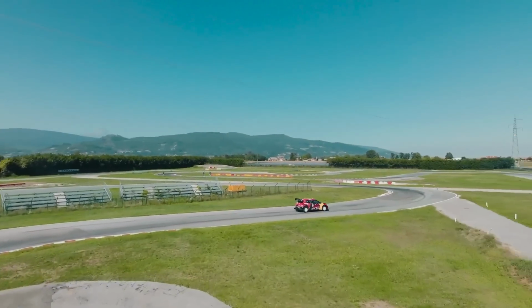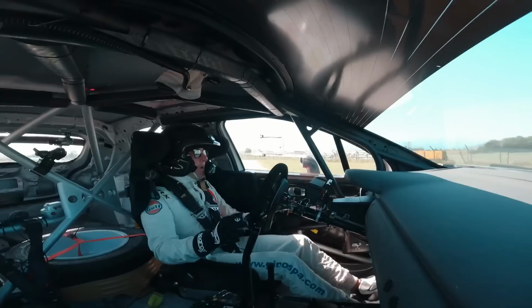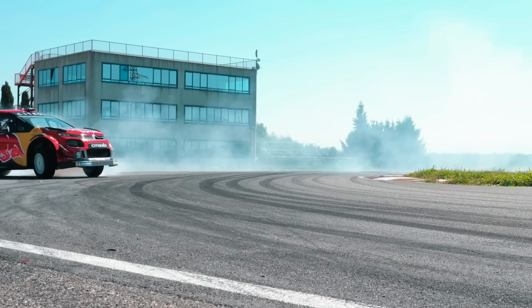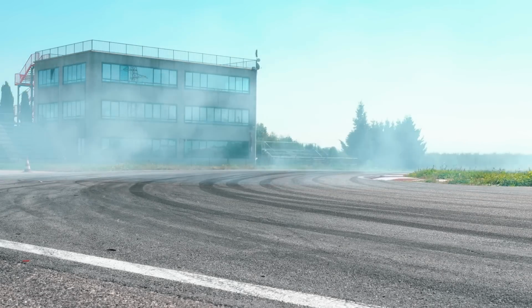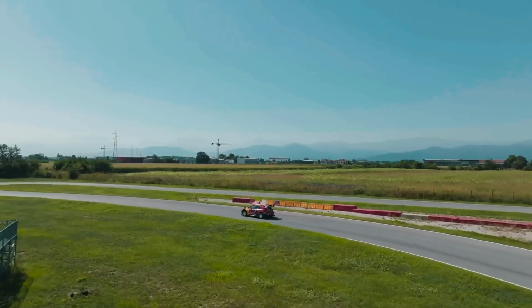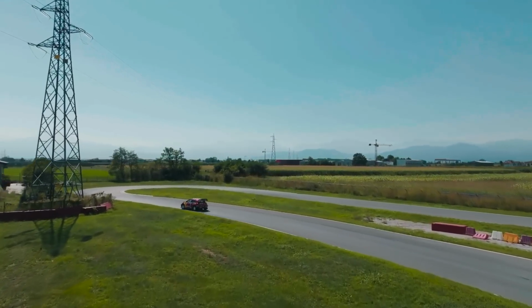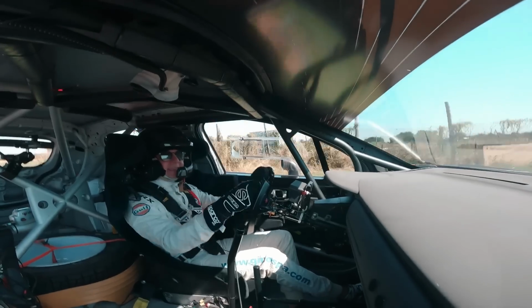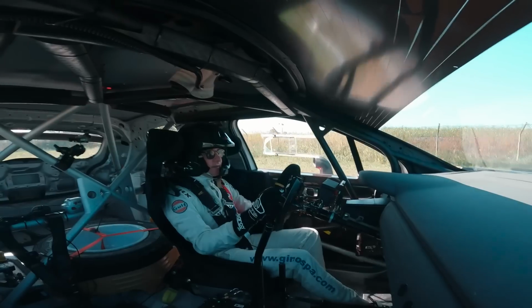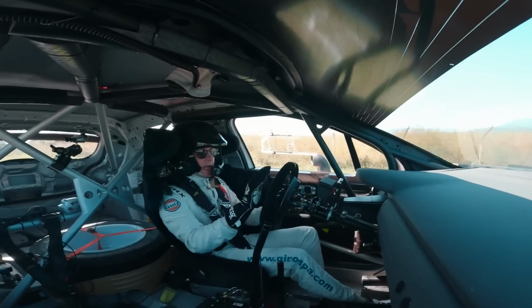Wow, this Citroen is something. This car is something amazing. I did also a donut. The last one was done by Seb Ogier. So, amazing. Love it. Really love it.